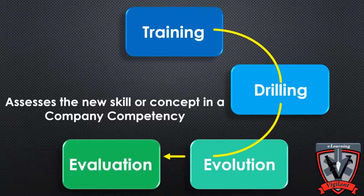And at the same time we're doing this evolution, we're evaluating the firefighter. This is how we assess that skill or that concept through something we call a company competency. So we're not individually pulling the firefighter out to make them throw a ladder for us or pull a hose or perform an SCBA emergency situation. We're having the company apply themselves in an evolution, and then we're rating to see how that company operates and how the individual skills are happening within that evolution itself. So we're evaluating that skill.